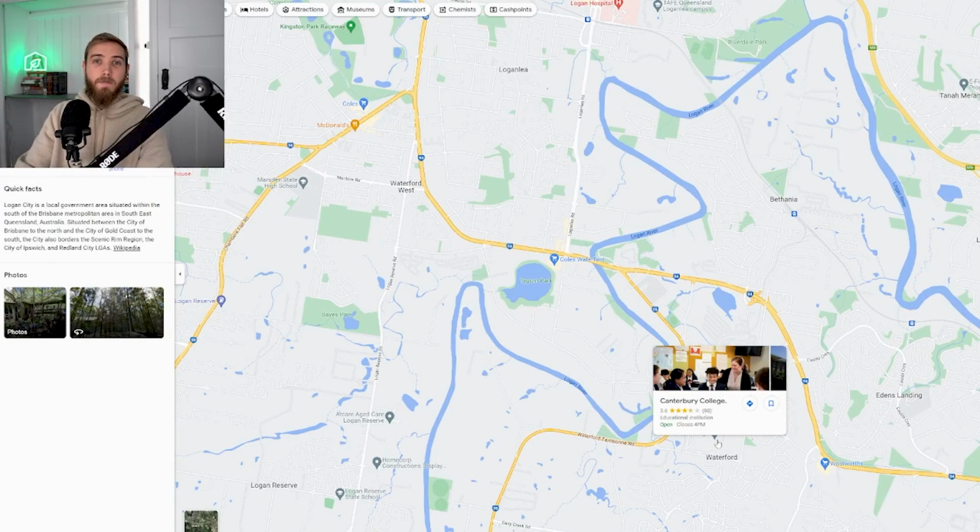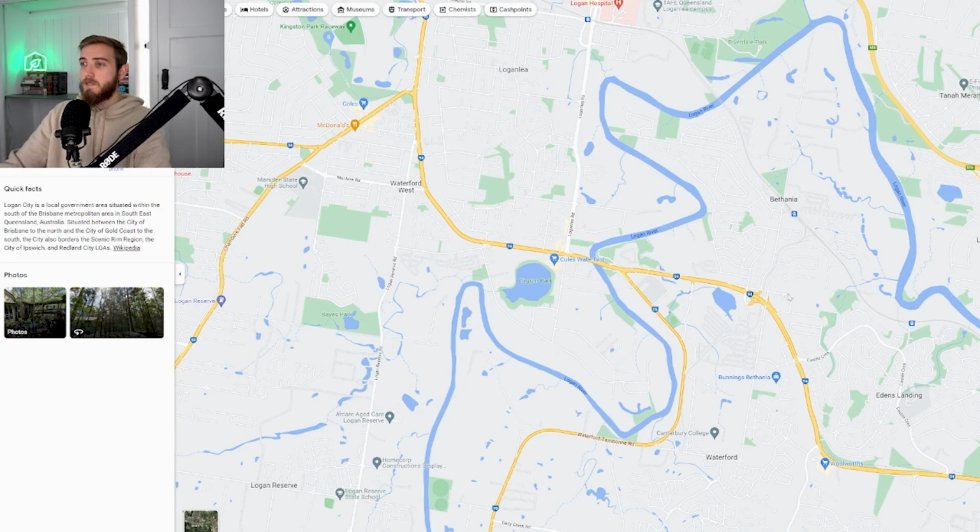Another school I like to talk about is Canterbury College in Waterford. It's a competitor to John Paul College. Again, it's a private school that has quite good school grades and quite good reputation locally. So that draws demand from the local suburbs for kids to go and attend this school.